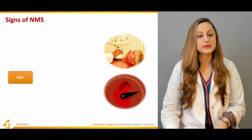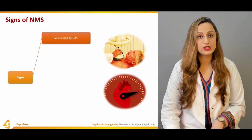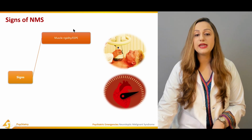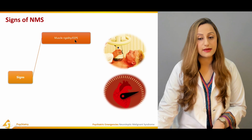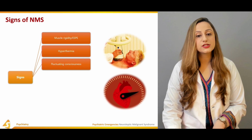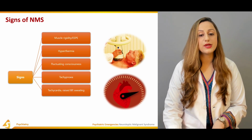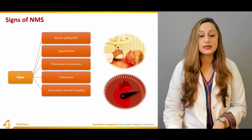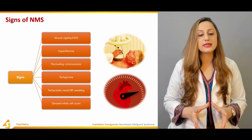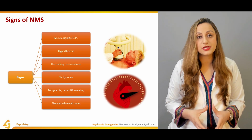The signs and symptoms involved in neuroleptic malignant syndrome range from muscle rigidity, that is the extrapyramidal side effects, abbreviated as EPSE, and hyperthermia, to fluctuating consciousness. Then we have tachypnea, tachycardia, raised blood pressure, sweating as another sign and symptom, and elevated white cell count. So this is basically how we get to know. We are also going to take the vitals of that particular individual.